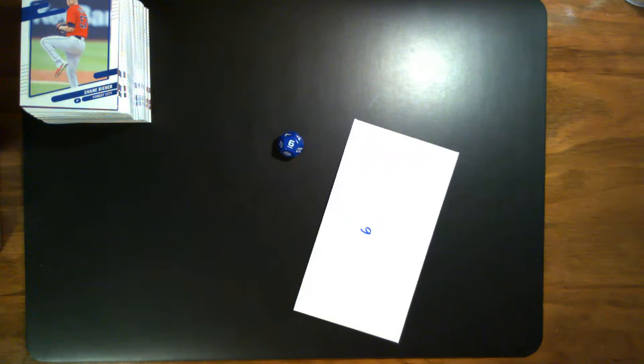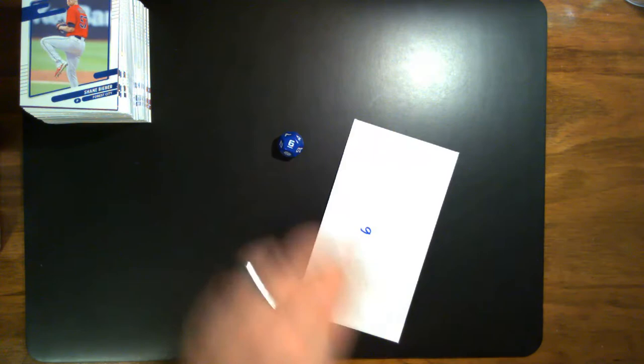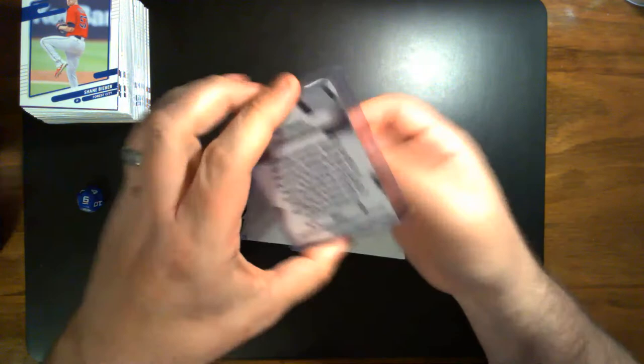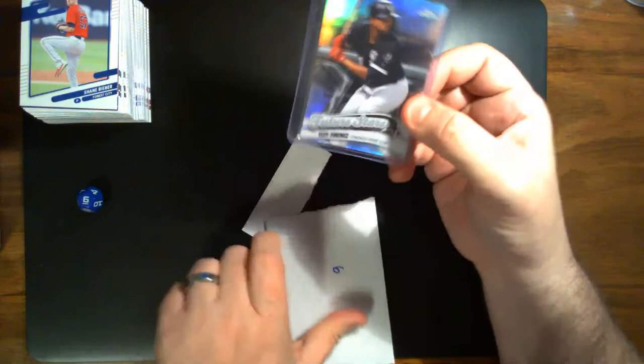All right. Envelope number 6 for Mr. Morris. Eloy, Future Stars, Topps Chrome from 2020. So that goes to Mr. Morris.